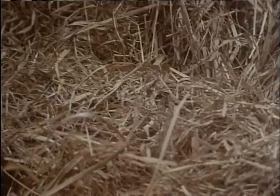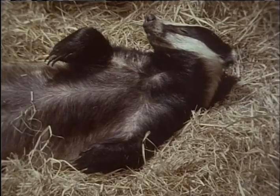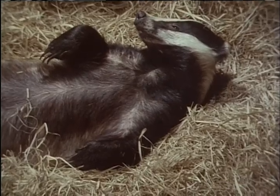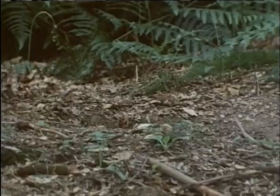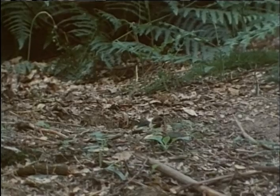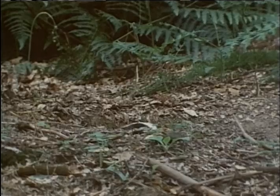Badgers do. Hey, is that straw snoring? Nope, it's just one beat badger catching some Z's. He even sleeps upside down. The sun's gone down. Now it's time to go to sleep, right? Not for those backwards badgers.